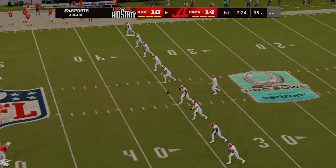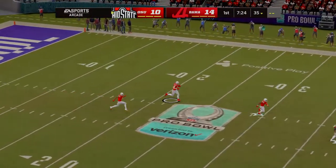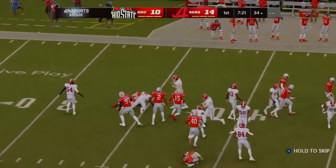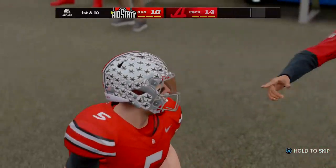Kickoff team on the field now as they will send this one away. And not much on this one. Takes it from the 21. And they're going to start this drive in pretty good shape as they get it up past the 30.